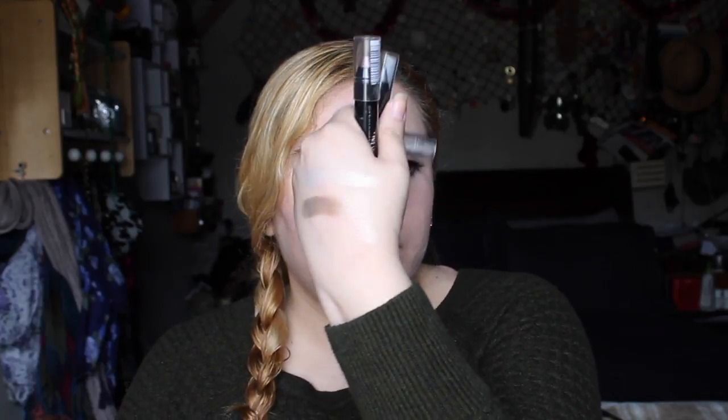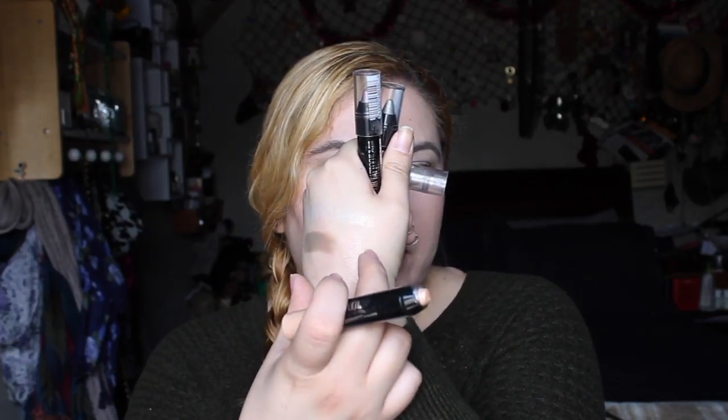They don't blend very well. The pigmentation goes away once you do blend. So it's just, I don't know. It comes on kind of patchy, and once you try to blend it, it's doing better on the back of my hand. It's like right here. But on my eyes, it blends away to nothing.